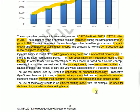So managing the IT system is very crucial to the success. It's definitely a critical success factor given the business model. So that is something GymFit needs to keep a thorough eye on.